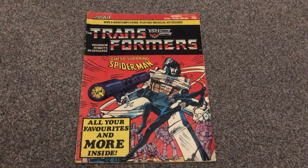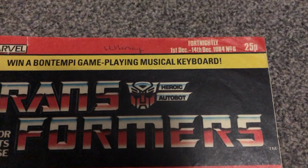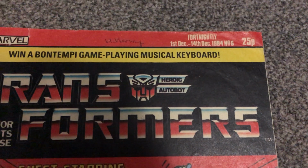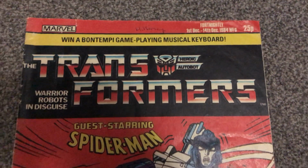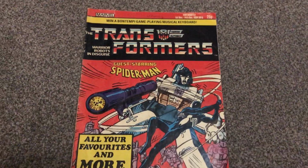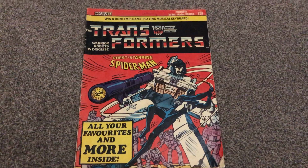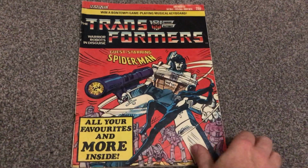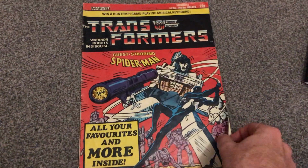So, as I say, this is the UK version of the comics and they were released fortnightly. This came out on the 1st of December to the 14th of December 1984, so nearly 36 years old. And as I've just mentioned, it is a Marvel UK comic, so we've got the appearance of Spider-Man in here as a guest star as well. So, let's go through this, have a quick look, and then we'll spend a lot more time so you can read it in more detail at the end.